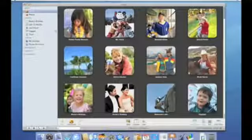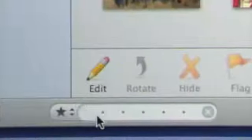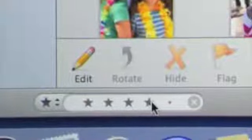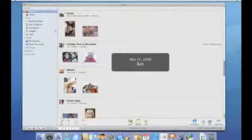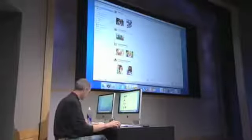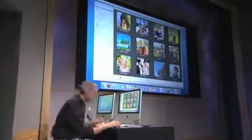I can go into here and look at things by date, but I'm going to go to rating and say, I just want to see my photos that are 3 stars and above, or 4 stars, and as you can see it changes real time, or just my best photos, 5-star photos. And as you can see, it groups them by event, and it finds 26 photos in 45 events that are 5-star photos. Right? So that's a little bit of an overview of iPhoto 08. Pretty cool, huh?